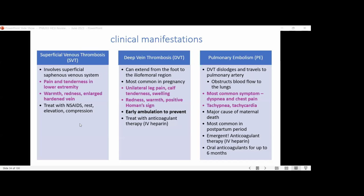Okay, so we're going to talk a little bit about thrombus, PE, DVTs. A lot of things we see in postpartum is a DVT, deep vein thrombosis. And everybody knows what that is. What are your common symptoms of a DVT? Pain, redness, heat. The calf can be a lot red. And what happens when it goes to the lungs? It becomes a pulmonary embolism. Then you can have dyspnea and chest pain, tachycardia, tachypnea. Okay, good. And we'll probably give anticoagulant IV heparin.